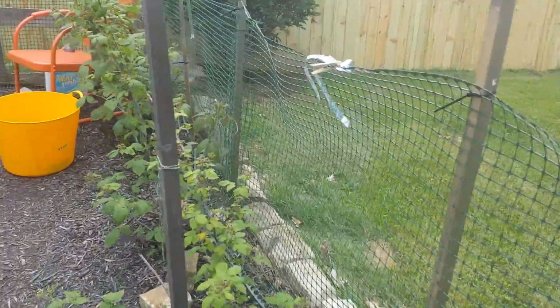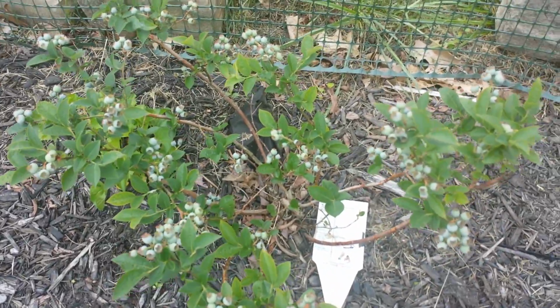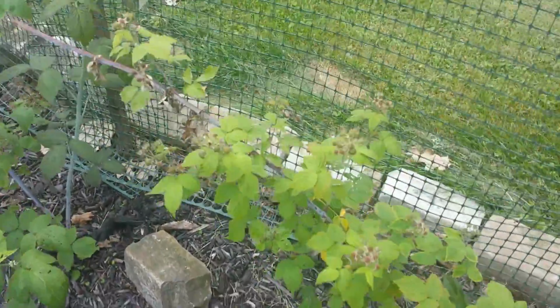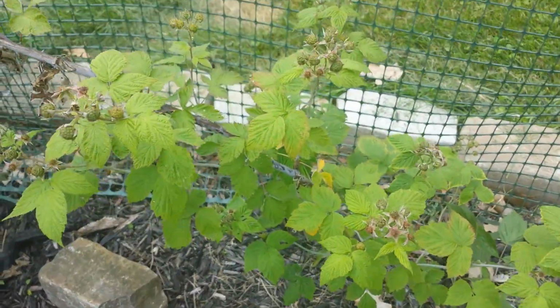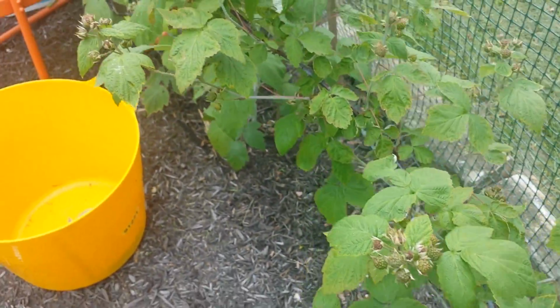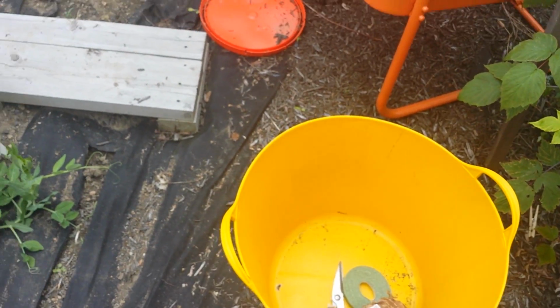Here's all my, look at this blueberry bush. Insane! I can't wait. Black raspberries. They're coming along. More black raspberries. That's a bunch of stuff I have to do today.